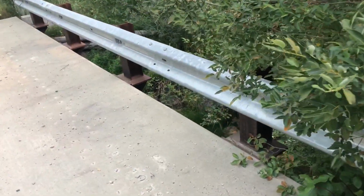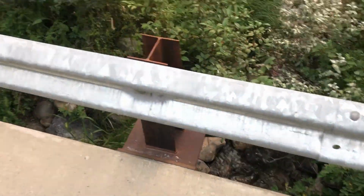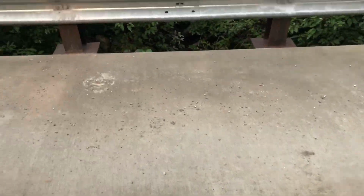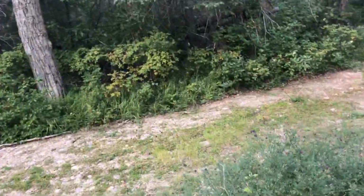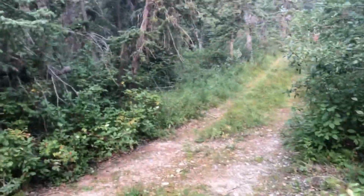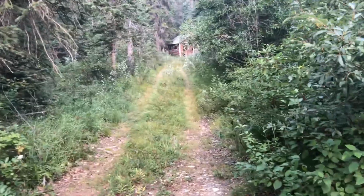A little surprised to find a bridge here. It's even cement. Pretty decent. But that's not the real item of interest here. Here is the old district cabin.